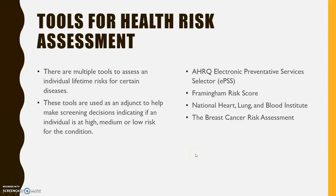So not only do we have guidelines from agencies that can direct our care, but we also have tools for health risk, and we use those in concert. There are actually multiple tools to assess an individual's lifetime risk for certain diseases. So these tools are used in adjunct, again, to help make screening decisions, and they indicate whether that individual is at high, medium, or low risk for the condition, and then you can base some diagnostic decisions on that rating.